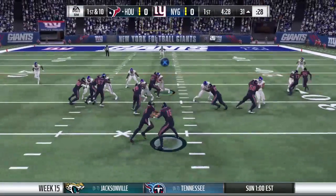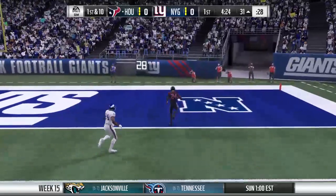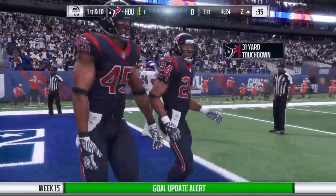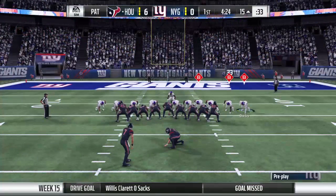And you know what I've observed over the years in the NFL? The better a route runner you are, the more... Touchdown, Houston. A great effort there. His first touchdown on the year. And the Texans have taken the early lead.